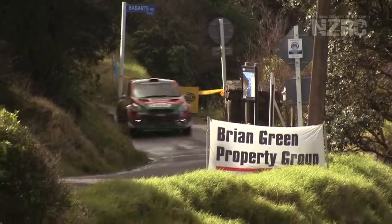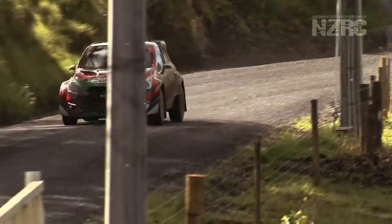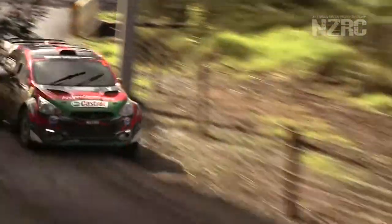Matt Summerfield moving up to 4th, just 4.2 seconds ahead of Reeves. This has been an expensive stage for the Aussie.